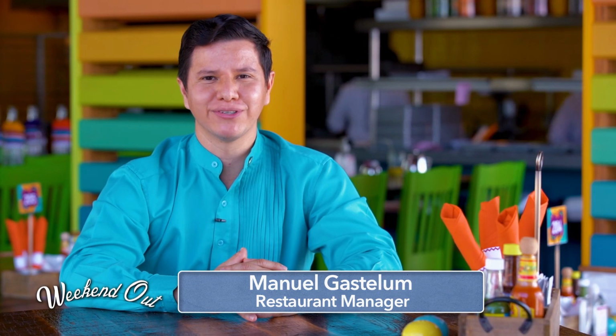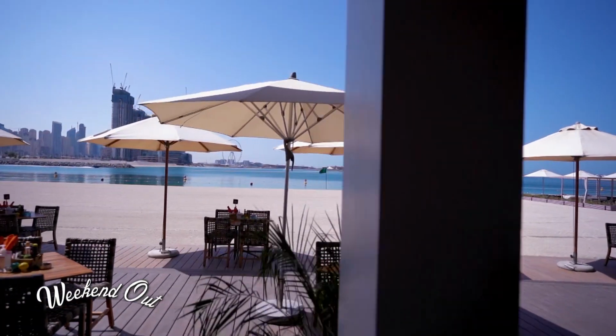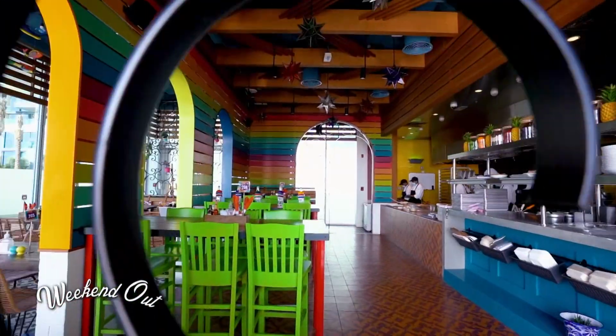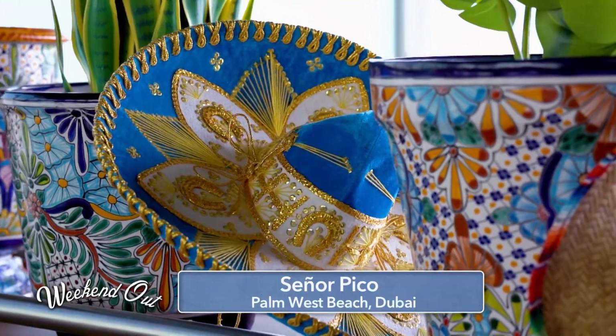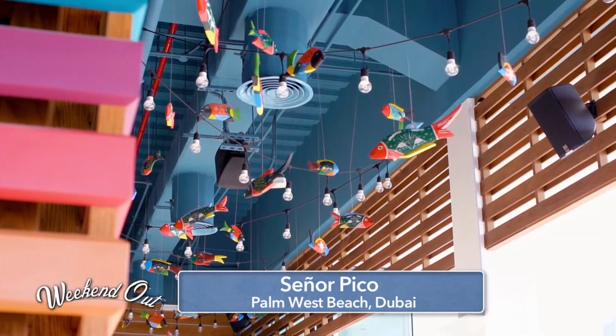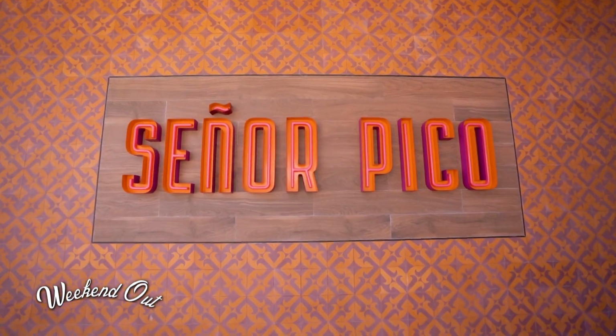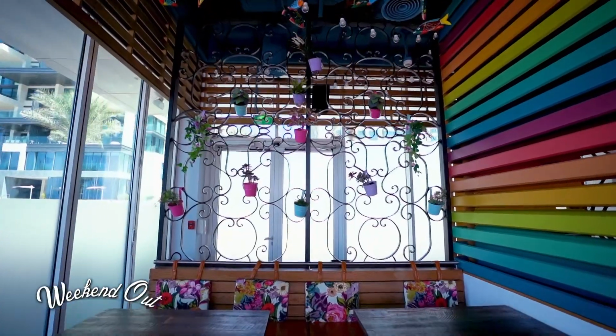Hola, welcome to Senor Pico. Bienvenidos. A beautiful beachfront location. We have indoor and outdoor seatings. A beautiful Mexican decoration. Most of the elements we import them from Mexico, from hand-painted fishes, stars, our table. That gives a special touch to this place. Our culinary concept is labeled as early Californian cuisine, a fusion of Mexican culinary heritage with fresh product from California. We imported most of our ingredients directly from Mexico.